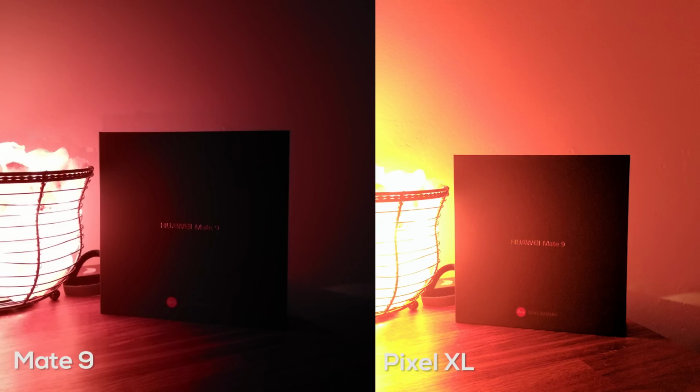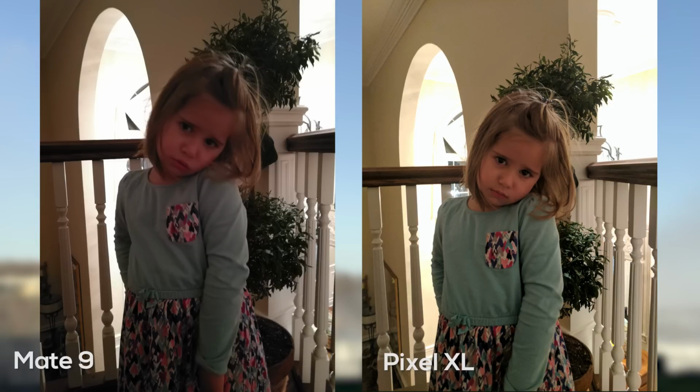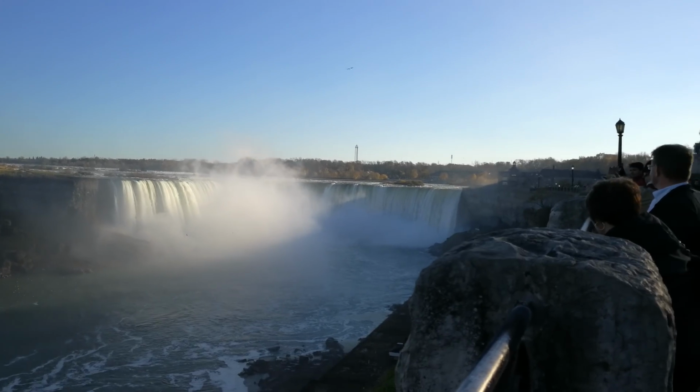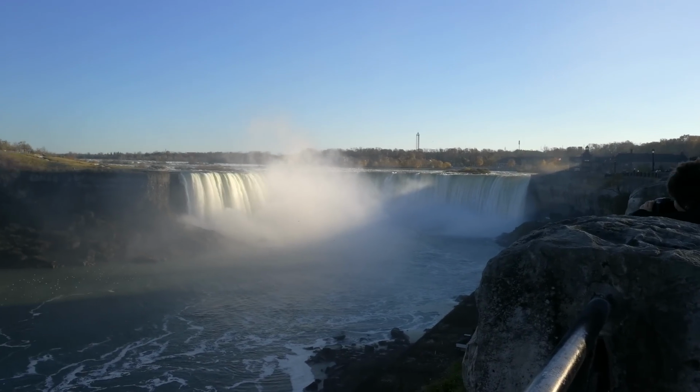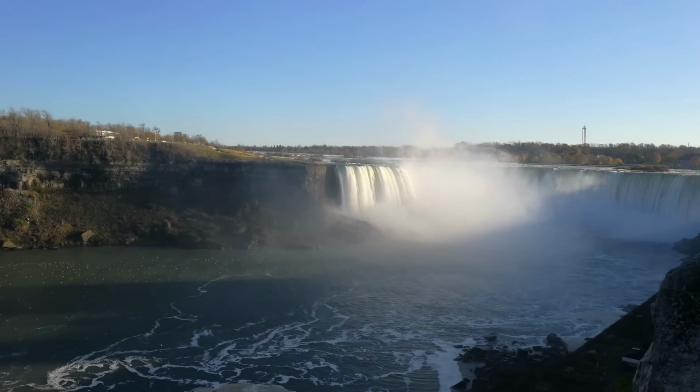Low light wasn't that great compared to the top phones either. The Pixel did a much better job nailing the shot, where the Mate 9 tended to bump up the ISO too much and present a lot of noise. However, on a positive note, there's now optical image stabilization, something missing from the P9. The video stabilizes well and provides a smoother experience.